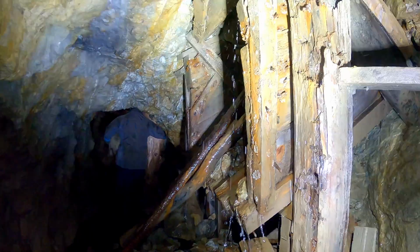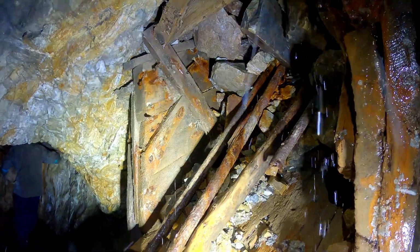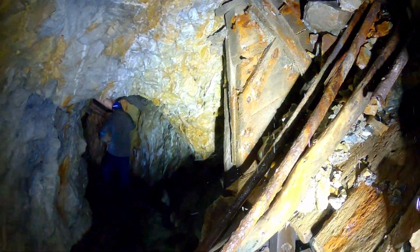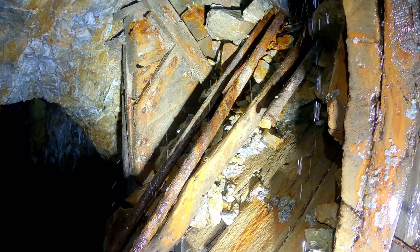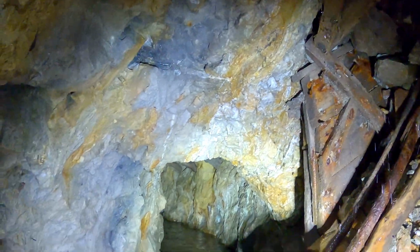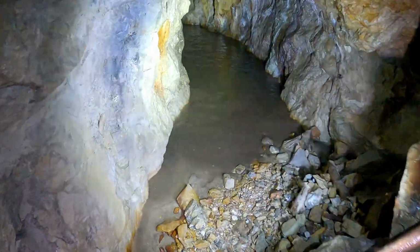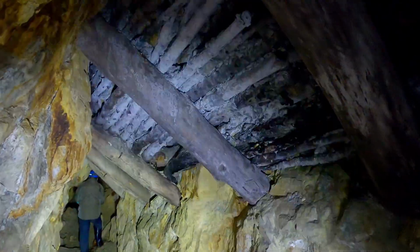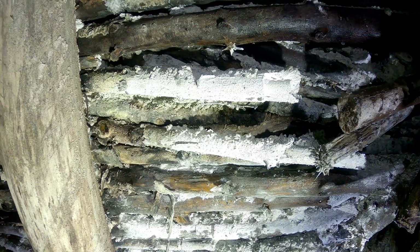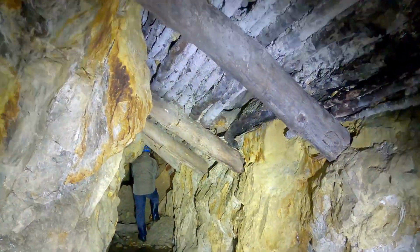We're coming onto another horseshoe that's dripping with water and totally blocked. See the original pipe they used for compressed air to drive the drills, I imagine, all rusting away. Let's go in. Wow, lovely this. Look at this timbering, it's totally covered in, I don't know if it's fungus or calcite, I can't tell. I don't want to touch it to be honest, but it's very white.